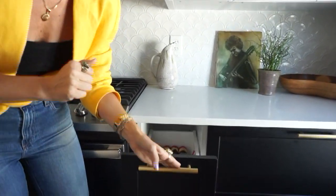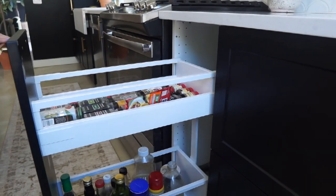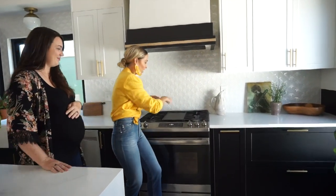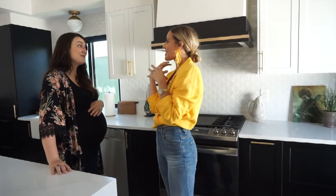I have to show you this because this also makes me very happy. This little drawer here, this opens up and is all my herbs and spices, and I can be in my kitchen cooking, and then I can just open that up and throw my things on. So that makes me happy. It's those little things that add that extra happy factor when you're designing a new space.